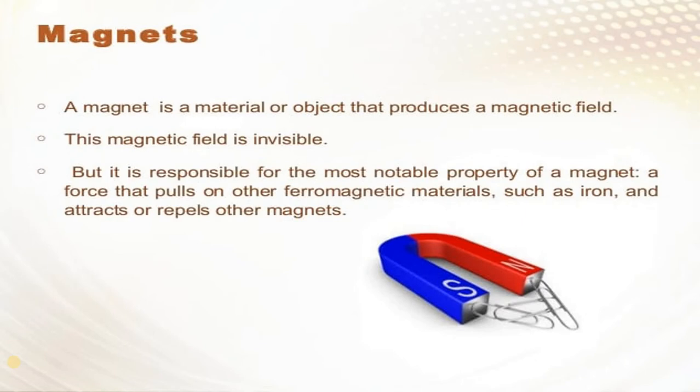So what is a magnet? A magnet is an object which attracts things made of iron, steel, nickel, and cobalt. Here you can see this is a U-shaped magnet. And it is attracting a paper clip which is made up of what? Which is made up of steel. And since it is made up of steel, it is getting attracted to the magnet.